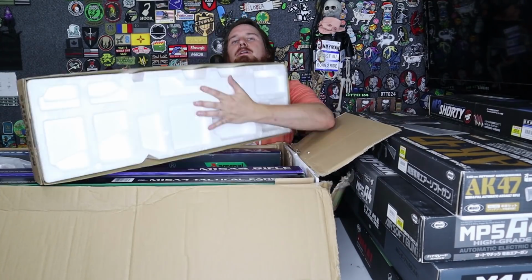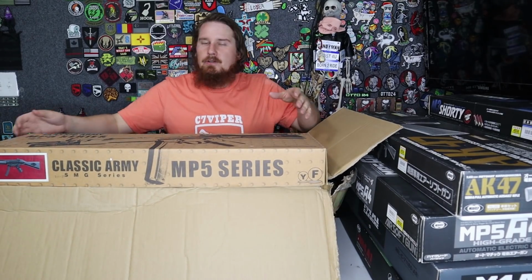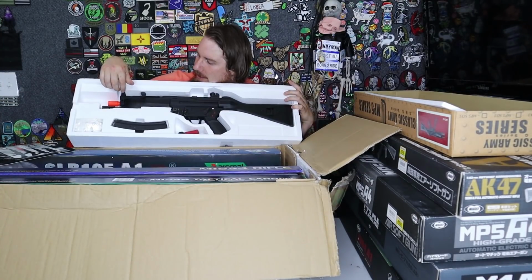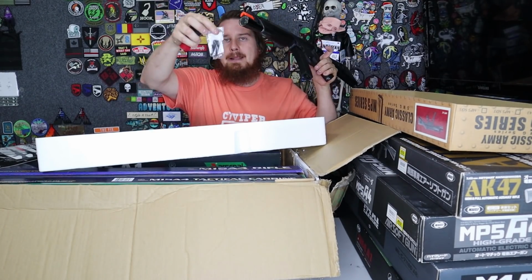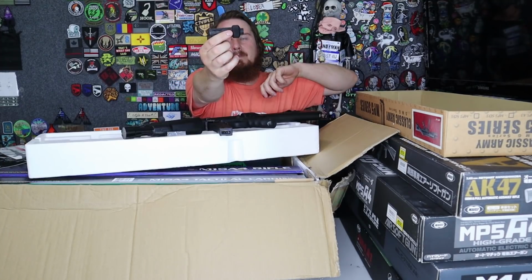Next we get into Classic Army. Classic Army made great externals back in the day. So we have paperwork, catalog, and we have an MP5 with a flashlight grip. Got a metal high cap. So there's the orange tip, but then there's also a spare black metal tip, standard MP5 metal tip with the red cover on it. That's an MP5 flash hider.